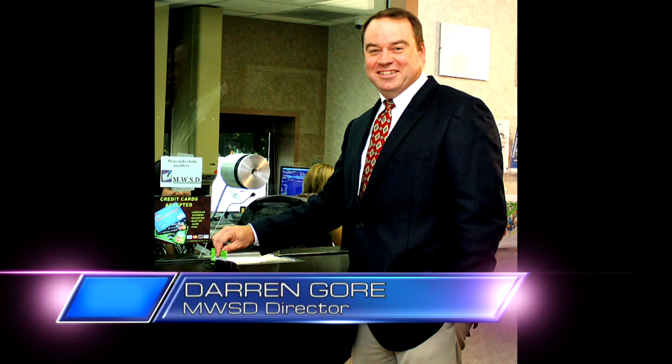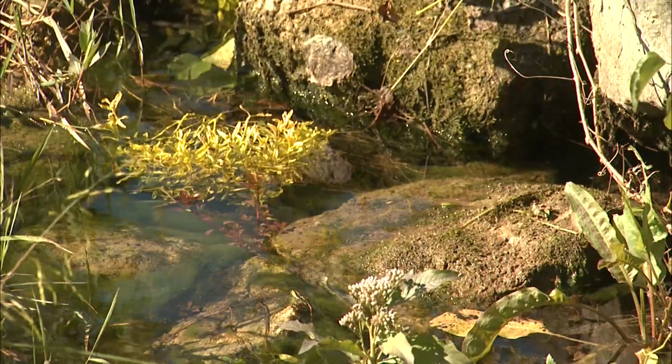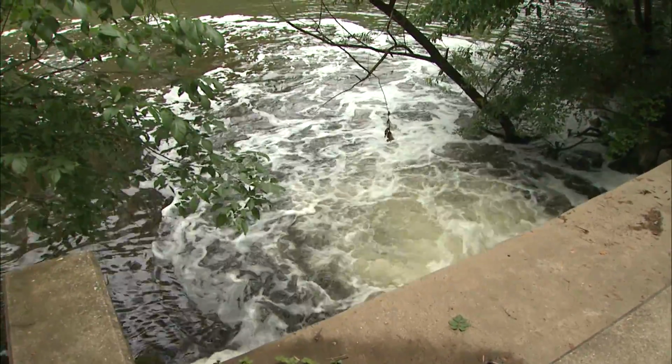Our director, Darren Gore, along with other city staff, has been doing assessments of different stream segments. The work here is a part of that, and that's going to be overall tracking the quality of streams in Murfreesboro. That plays into the city's wastewater treatment discharge. How is that affecting the stream? So maybe over the past few years, there's more of a focus on the city knowing and keeping track of quality of the streams.